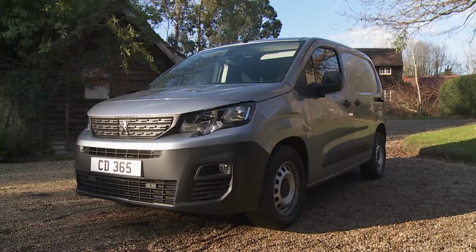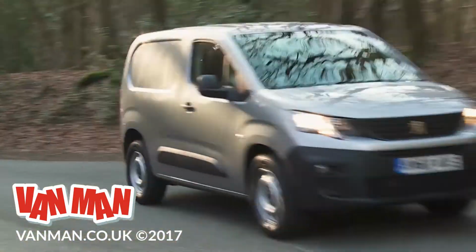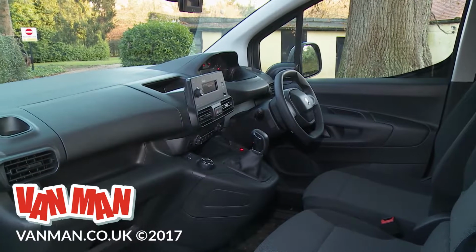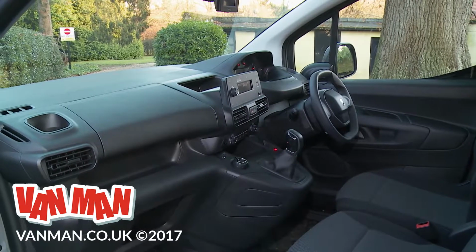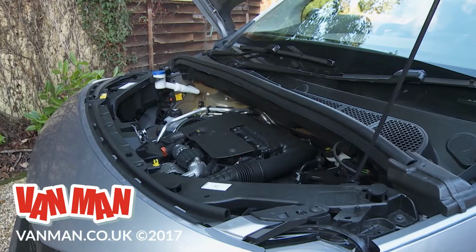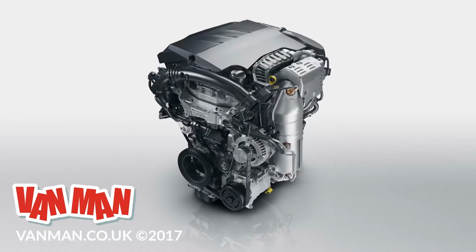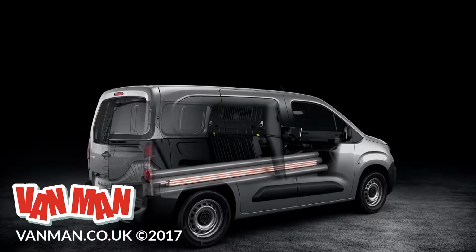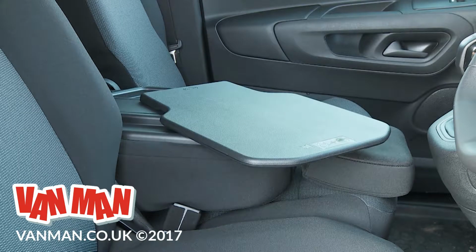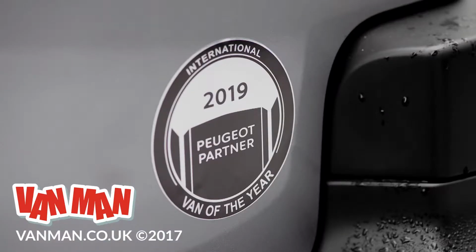Peugeot's Partner van is a compact LCV that builds on 2 decades of ruggedness and quality with this much improved third generation version. At the wheel you get a unique iCockpit cab design, plus there's clever technology that aims to set a fresh commercial segment benchmark in this class, along with a more efficient Blue HDI diesel engine range and the option of petrol power too. The larger of the 2 body shapes now gets a longer wheelbase for extra space, and you'll appreciate the clever cabin configurability. This LCV was voted International Van of the Year at its launch, for good reason.